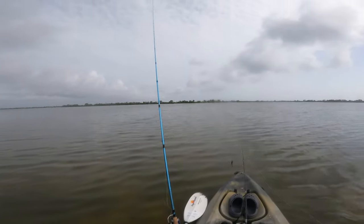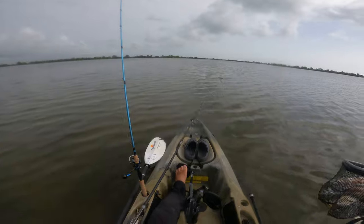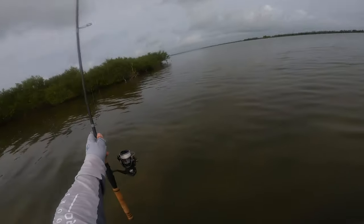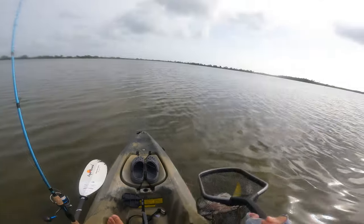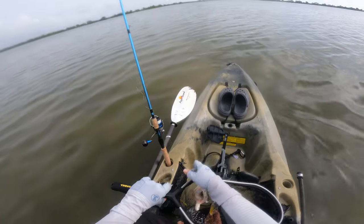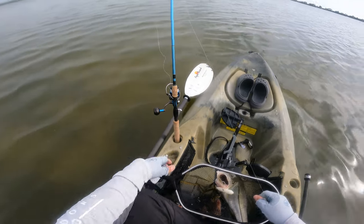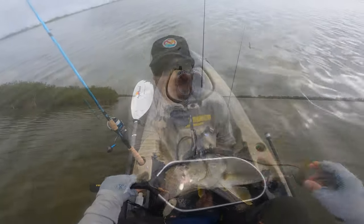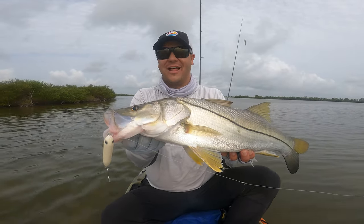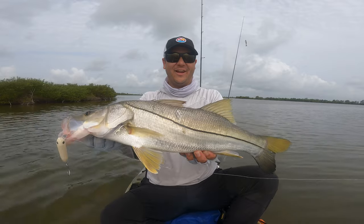We had some cloud cover pop up, and, you know, I've never been one to be like, oh, after a certain time point, you shouldn't throw a topwater. Throw topwater when the conditions are right. Got some cloud cover, and this guy, this is the first cast right here off that point. Oh, let me get this guy out. Woo! Snook on the moonwalker. This cloud cover came in. This guy was hanging off here at the point.